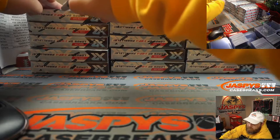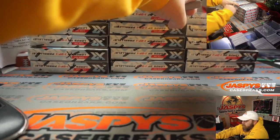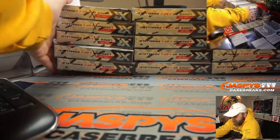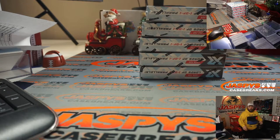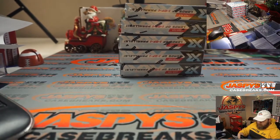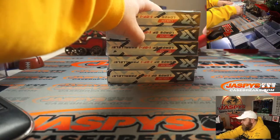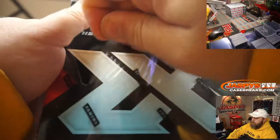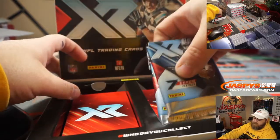So these will be for pick your teams 2 and 3, which like I said are in the store and moving. So get your spots. I'm going to put an X on them. We can do more of these tonight. Very easy, 2 packs per box.